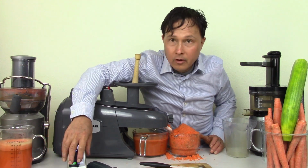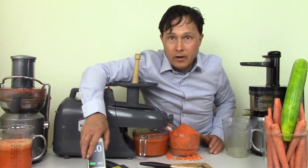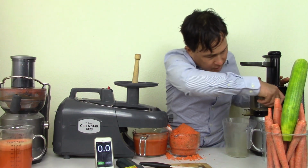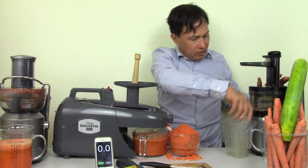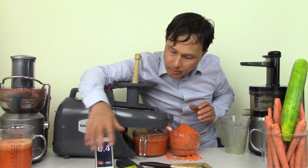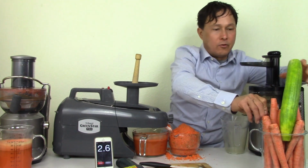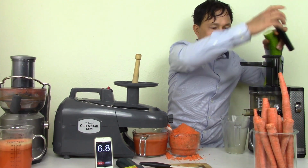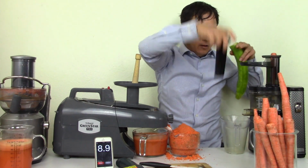So let's go ahead and reset the stopwatch for you guys, move it front and center so you guys can see it. And let's go ahead and open the spout cap, make sure this is the closed position, make sure we're all set up, and let's go ahead and hit the start button and turn this machine on, and we're off to the races, alright? So first I always like to just take a carrot and drop it in. Let's see if it auto feeds.